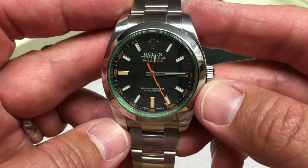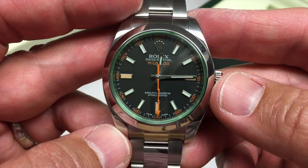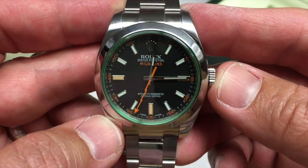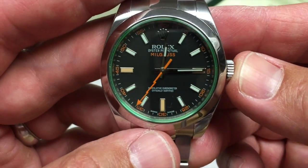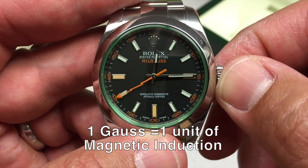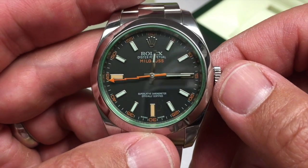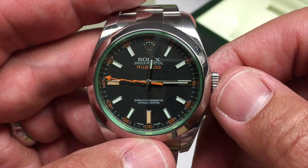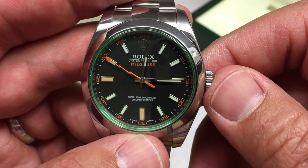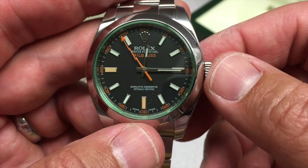Milgauss, again, mil, the French word for 1,000, and Gauss, the famous 19th century astronomer, mathematician, physicist, Carl Friedrich Gauss. 1 Gauss is 1 unit of magnetic induction. Uniquely, 10,000 Gauss is 1 Tesla. So I'm sure everyone's seen a Tesla driving around town. Pretty cool looking car. But that's the impetus or the inspiration for the word and the name of the watch.